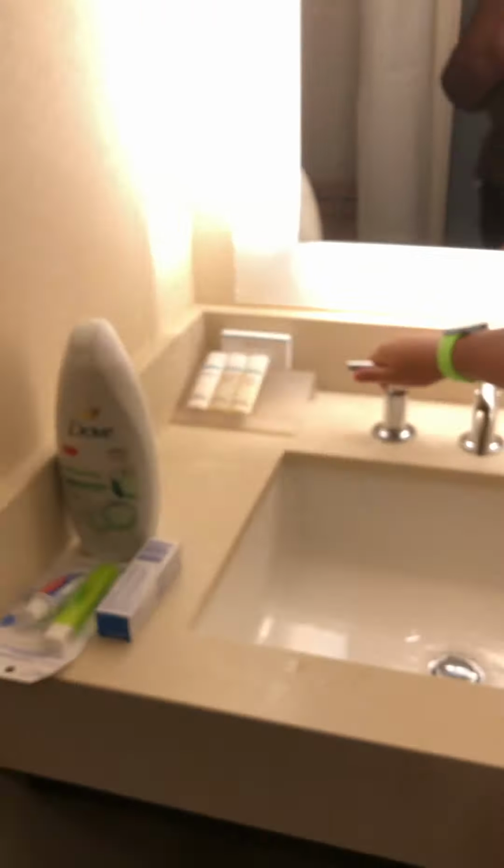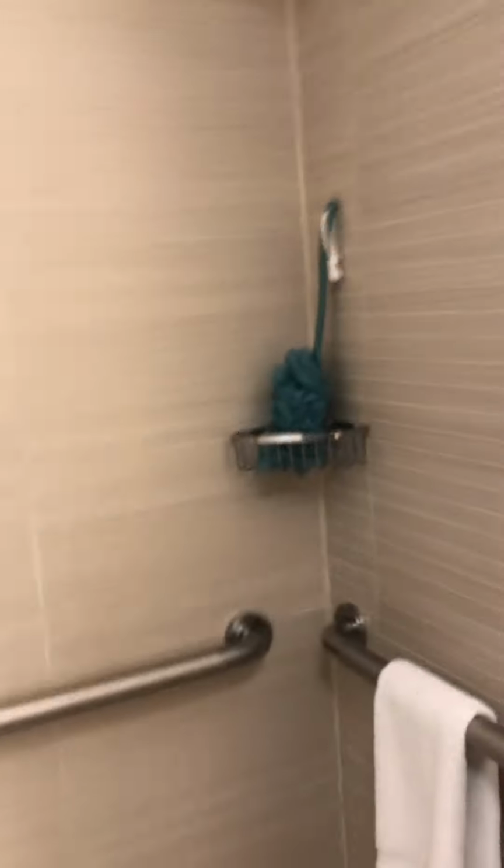And then of course, I chose to have a roll-in shower because it's easier. And of course, you have the faucets. So I show them how it turns on. This drains here. They also have a drain here, just so that way you don't get any water.